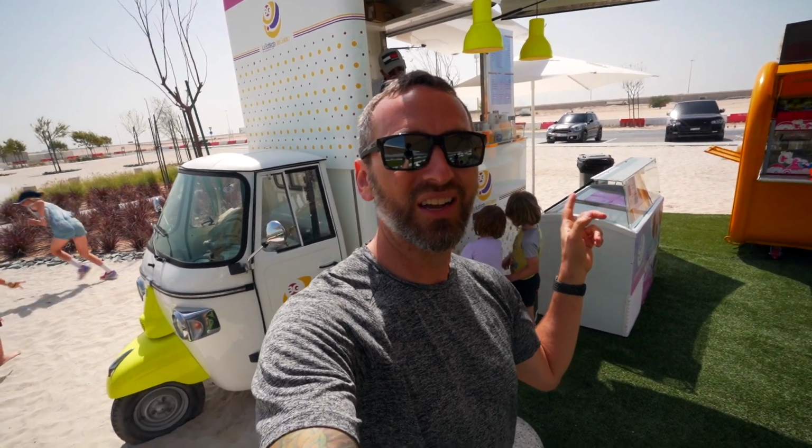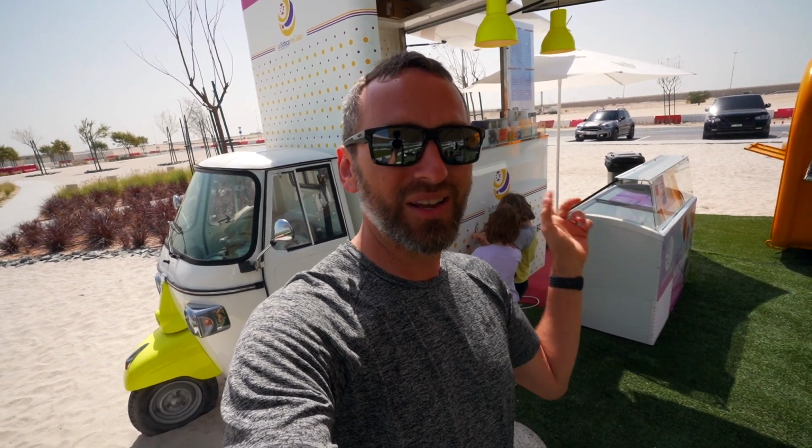As soon as you exit the Mangroves Trail, there's a variety of food trucks here, including La Bogata del Gelato, which is a really nice ice cream chain throughout the UAE, and we are going to hit that up.